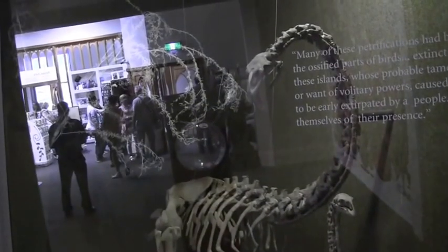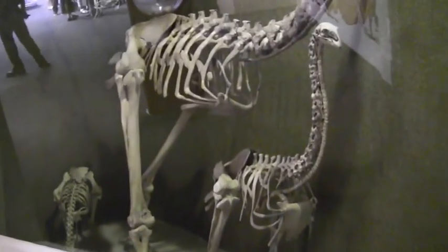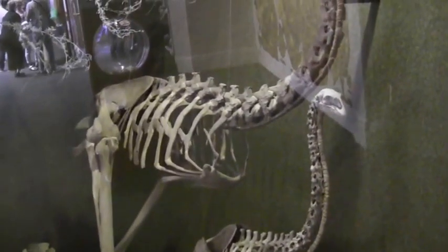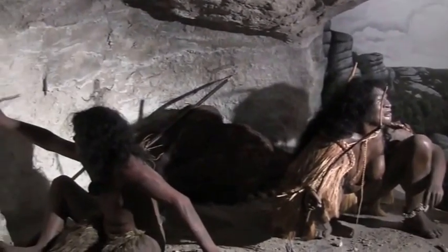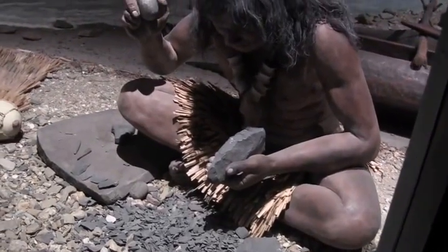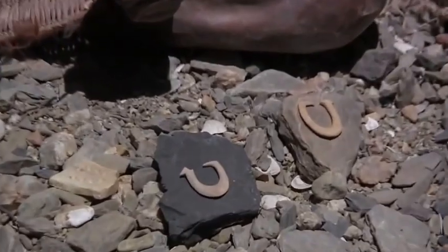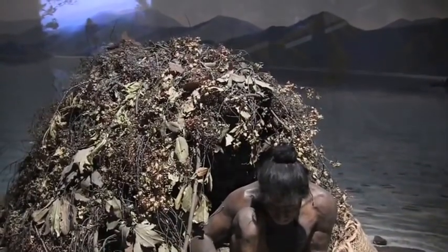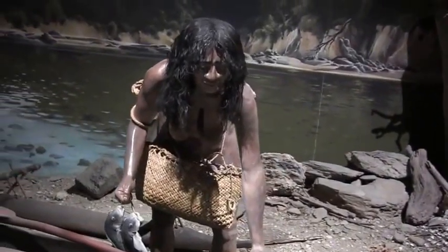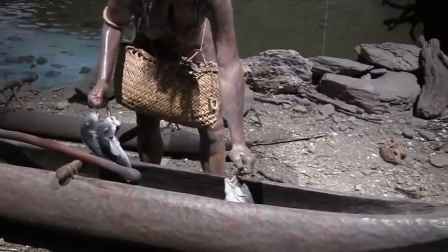We have a dinosaur, a couple of them. Oh, this is a moa. We saw one with feathers on it in Auckland. Aboriginal people here. This guy is chipping stones for arrowheads, and this guy over here is making fish hooks. His little shelter. She's bringing in the fish that the other guys caught in the dugout canoe.